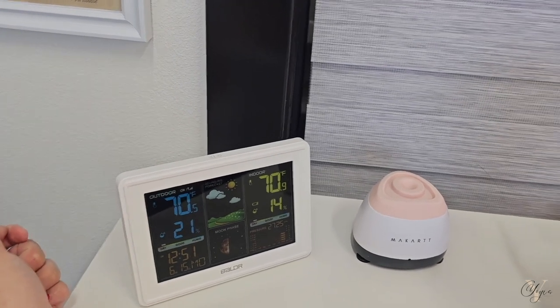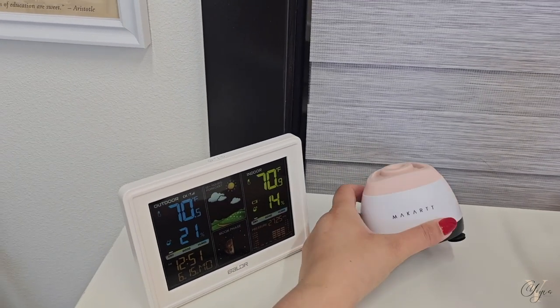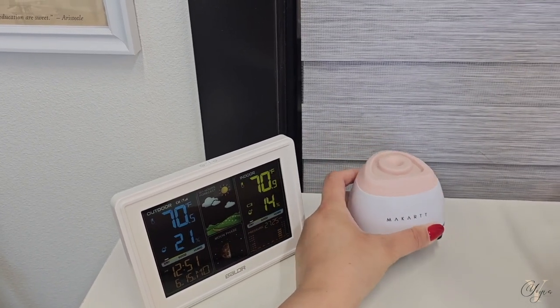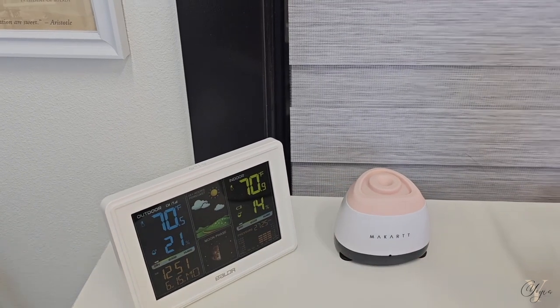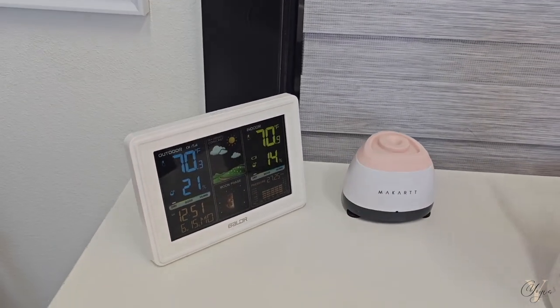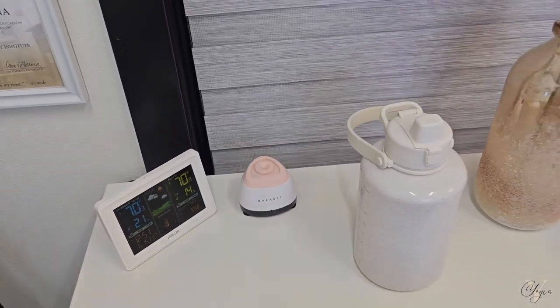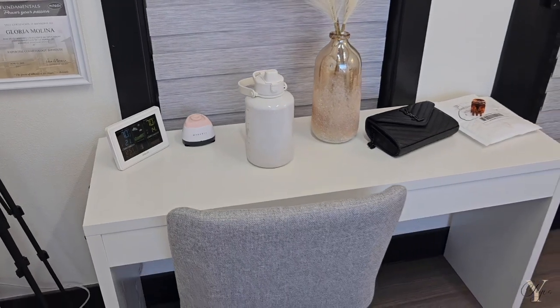I love it. So this is actually a glue shaker, and it broke on me, so I need to get a new one. Just keep it here because it's cute. So yeah, this is what I keep on my student's desk now that I'm not training no more. Okay, so that's this side of the room.